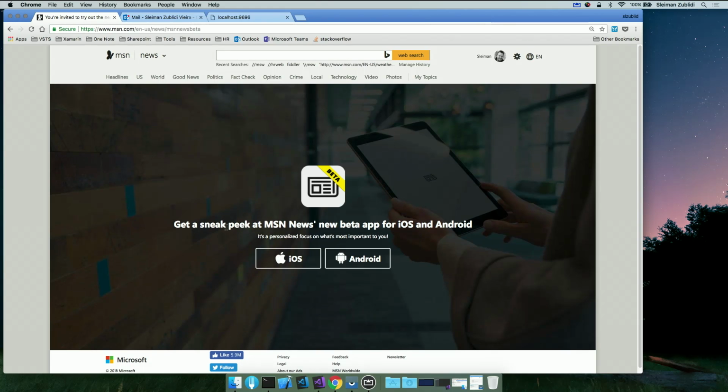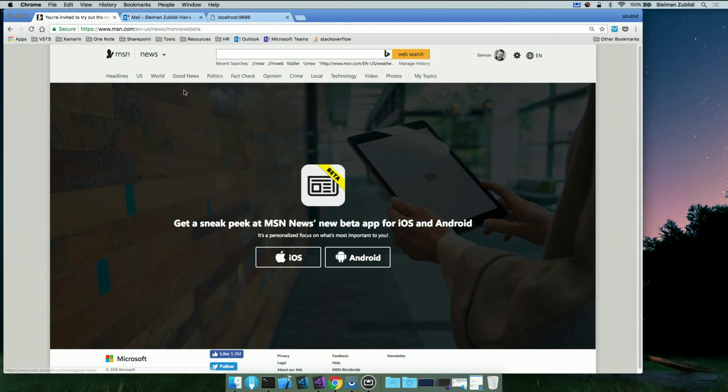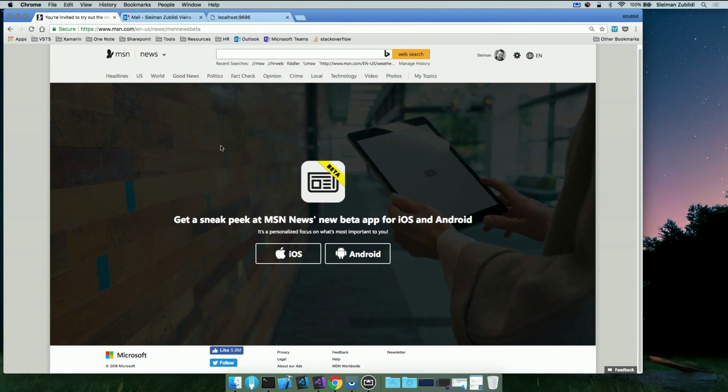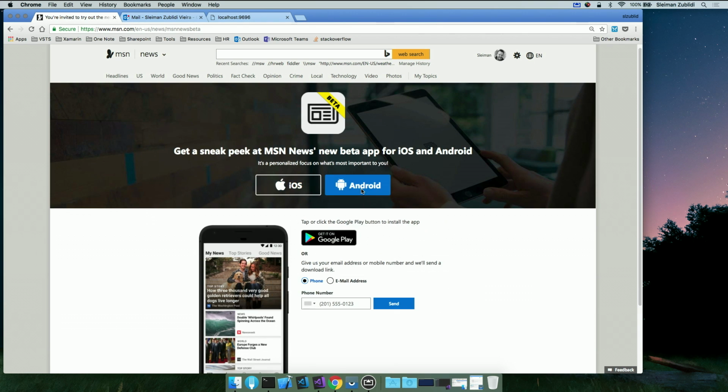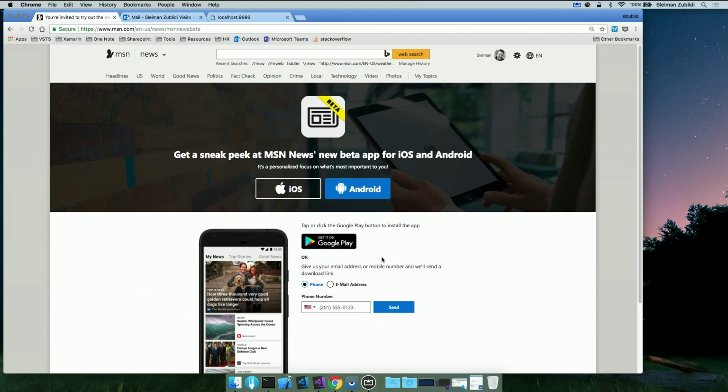And for iOS, we have to sign you up for it. Sign up to TestFlight, and you'll get an email from Apple basically saying, go install TestFlight. That will be in the same link as the one in the notes. Nice. You have a little page that people will go to. Yeah, on the MSN side, you choose iOS, put in your Apple ID. For Android, just go to the Google Play Store and get it. Easy peasy. Couldn't be easier. That's awesome.